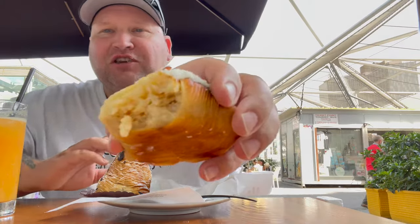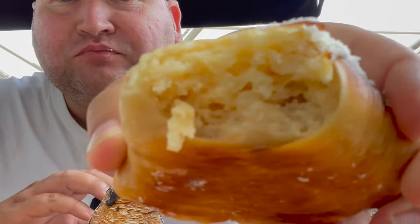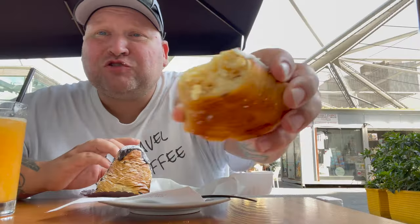That was way too big of a bite. It's so crunchy, and that coconut flavor in the middle is just a delight. So here's what the inside of it looks like. It doesn't look very special, but believe me, its flavor is.